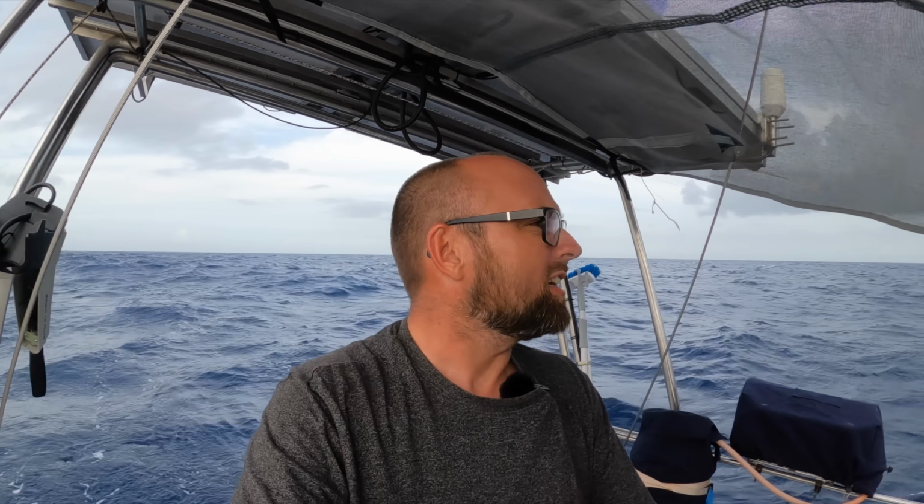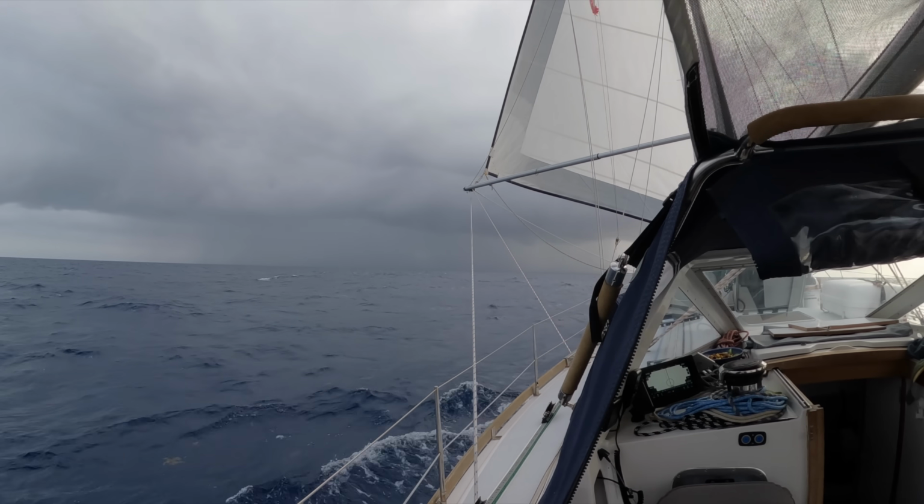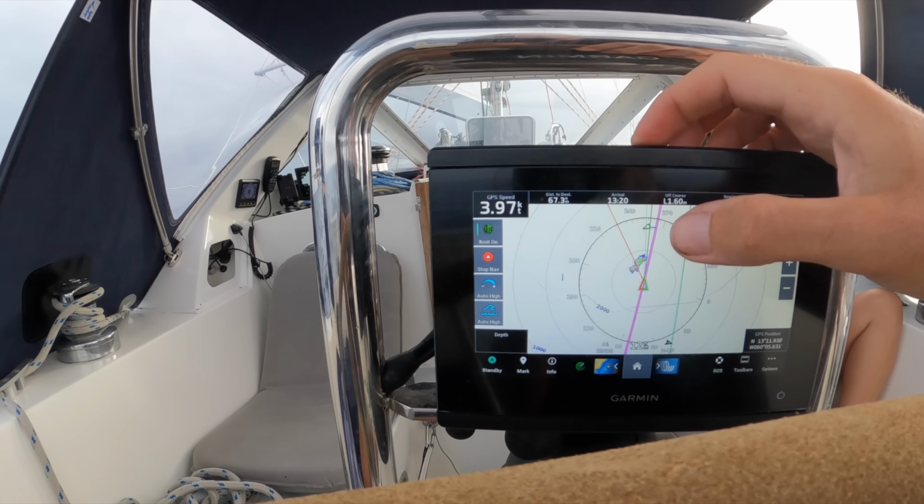We're about 30 nautical miles into the passage, and the winds have finally stabilized. There was a lot of shiftiness going on as we were getting away from Barbados, but now we have a giant squall on our port side. I think and hope we're gonna skirt past it. In case you're curious, here is what that little squall looks like on the radar.